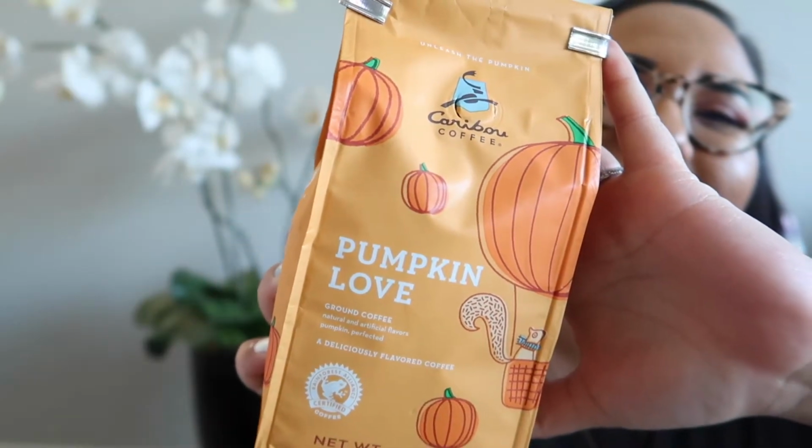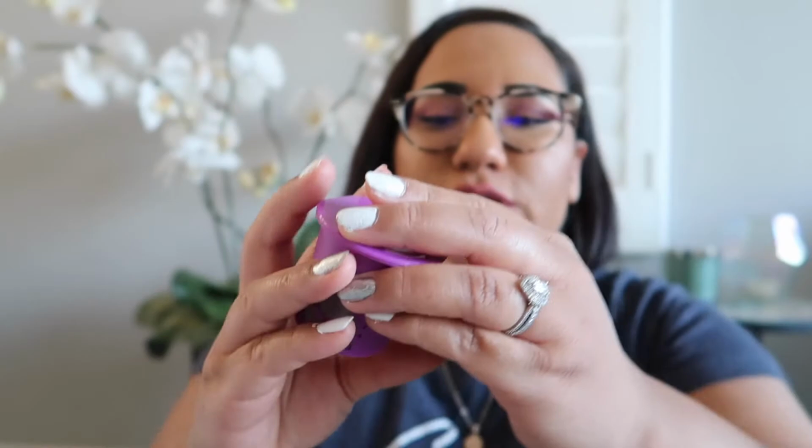I found this Caribou Coffee set. It's called Pumpkin Love. It's just ground coffee, natural and artificial flavors, pumpkin perfected, a deliciously flavored coffee. It had these little squirrels riding in pumpkins like hot air balloons. Anyways, we actually have a Keurig, and that has the pods and everything. I found this coffee and it's already ground up, which is really nice because I don't have the bean grinder anymore. I actually found a little 2-pack of these. So you just put the ground coffee inside and then you put this in the Keurig.